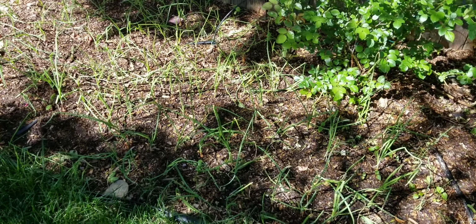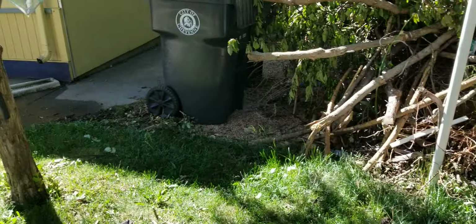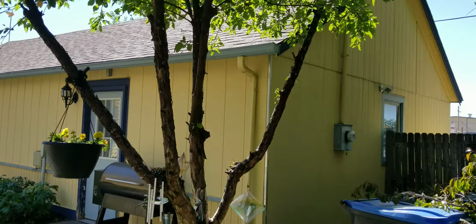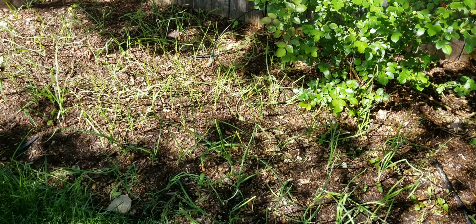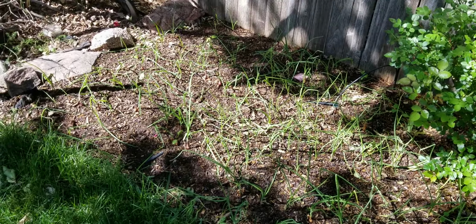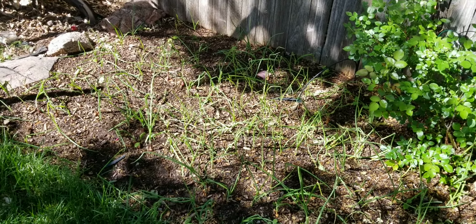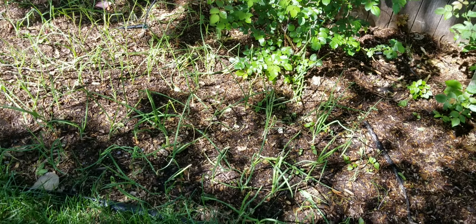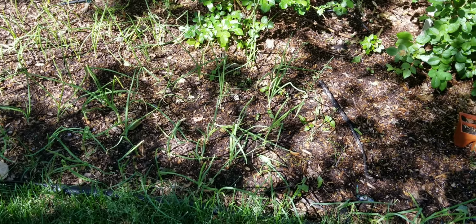I did cut back a lot of the limbs on the trees and things, particularly this one, to get some more sunlight in here. And there is more sunlight. In about an hour there will be a whole lot of sunlight come in here, so they're getting plenty of sun, they're getting all the nutrients that they need, but they're just suffering from when the hailstorm happened.